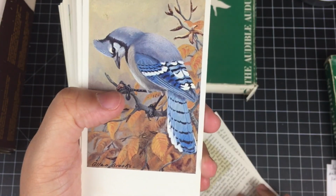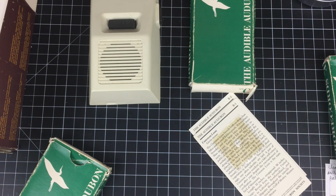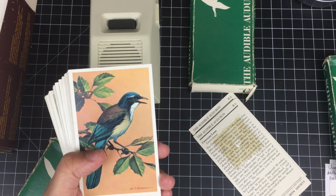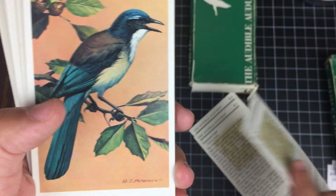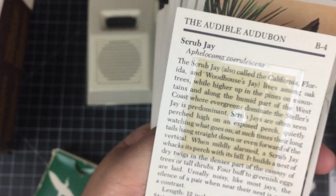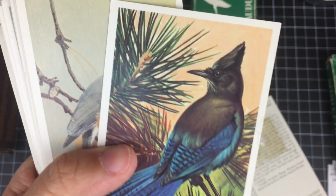But look how beautiful. Each card is about, let's see, 1, 2, 3, 4, 5 inches by 1, 2. It's about 5 by 3, and just a little under 3. And the subject is beautiful. So you get the illustration, and you have the little record on the back, and you have some information on the bird.